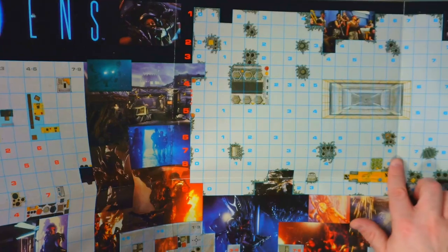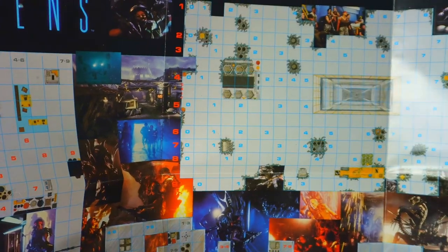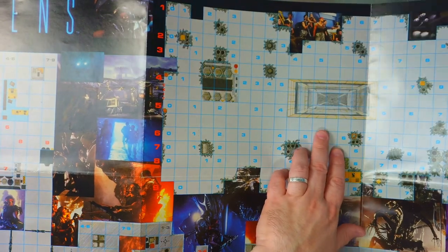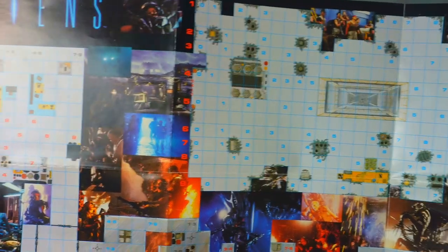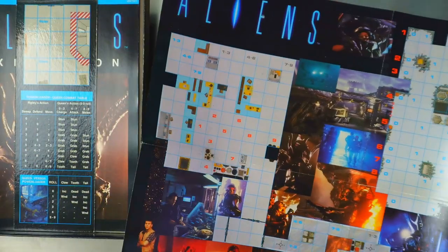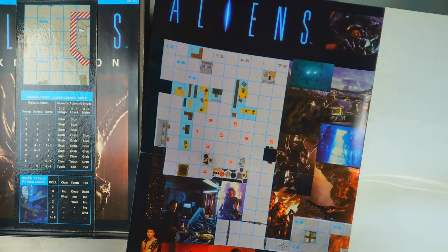This looks like the reactor room. Got the stairwell pit in the middle here. So everything is on this one page. It's a glorious piece. I almost want to put it in a picture frame and keep it safe that way.